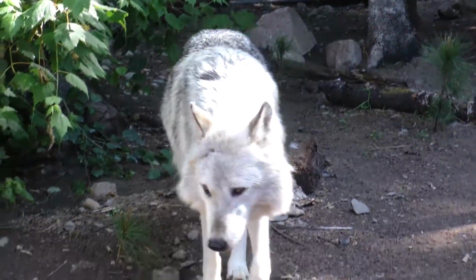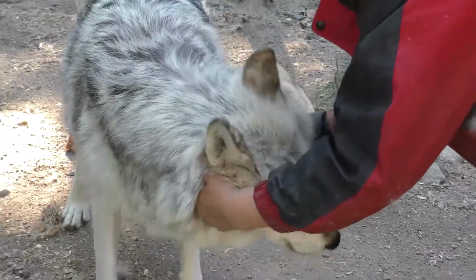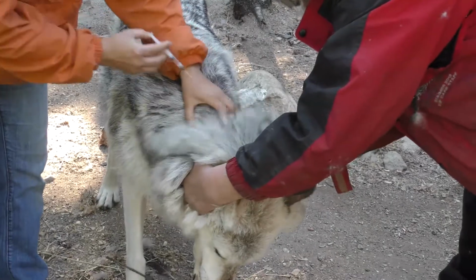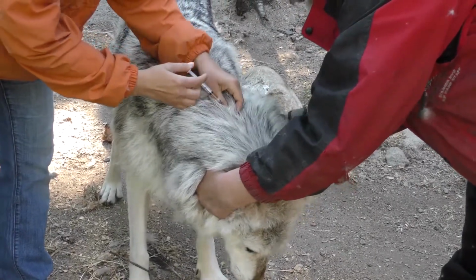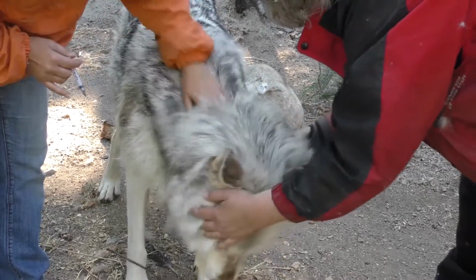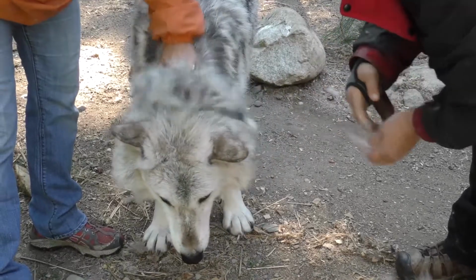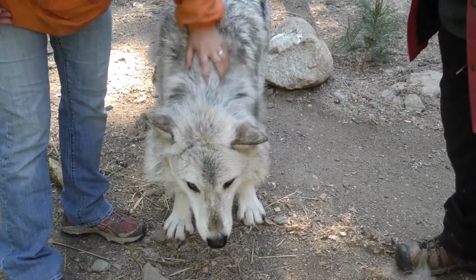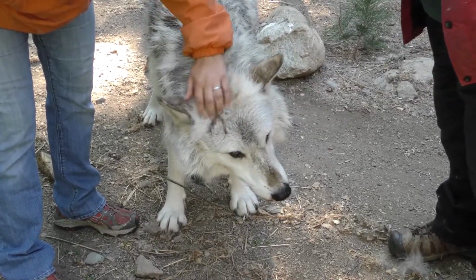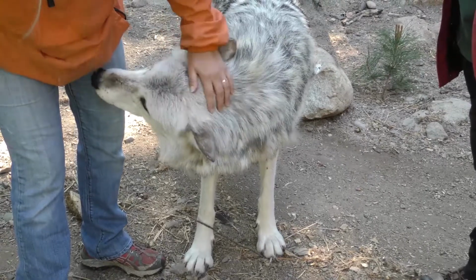So when we vaccinate the wolves, like I say, we want to have it be a positive influence. We certainly don't want to restrain them. We do, for the safety of the handlers, make sure that there's somebody in the front that can control it if there is a grab or bite. But Grizzer does an excellent job of receiving his rabies and 5-way vaccination, and he likes the grooming that comes with it. So he's shedding quite a bit. We are seeing some shedding across his body. His neck still has a lot of hair, but that's something that we're kind of working on.